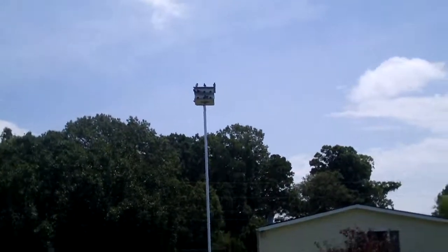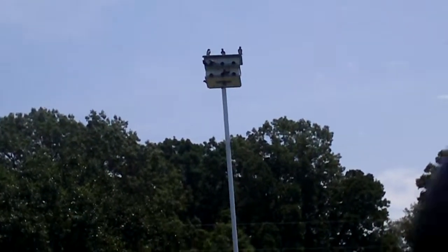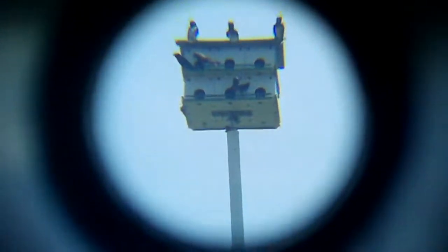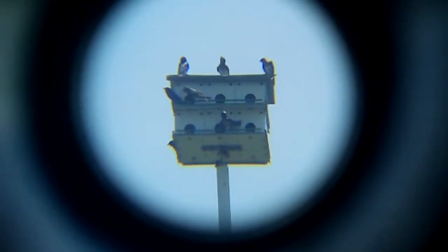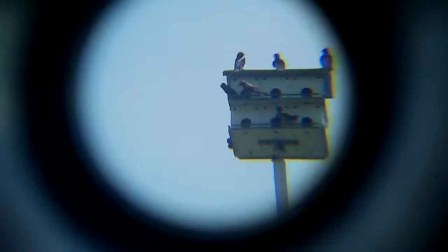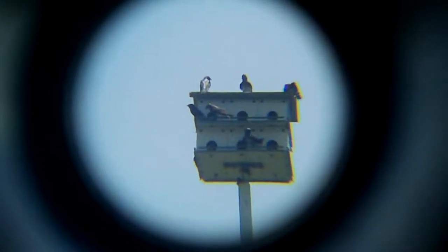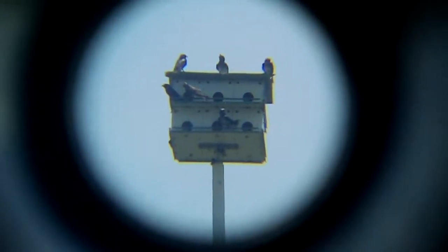Okay, got my binoculars here. I'm gonna zoom in the camera. And there, you look at some purple martins. Just a few minutes ago, they were just flying around all over the place. Now they're roosting on the house.